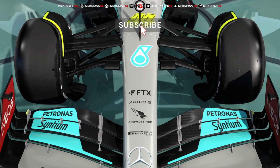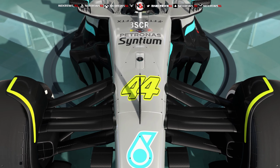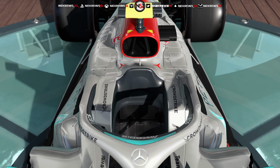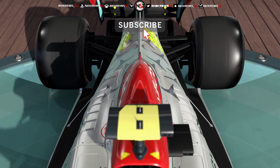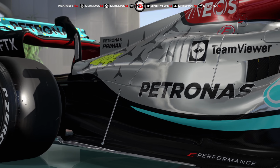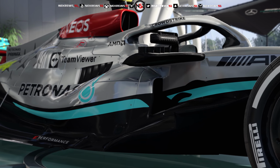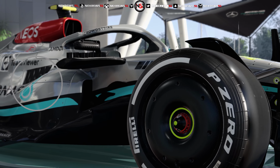The Mercedes does sound a little bit different as well, and to be fair, the Alpine really does just sound the same as it did last year. But yeah, I'd say small steps are being taken, but overall the Ferrari is probably the best sounding one, or just the best one that's made the most progress from last year's game.